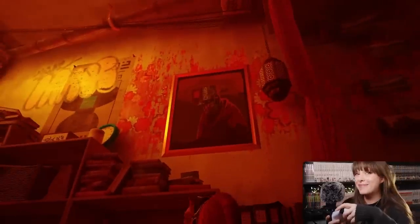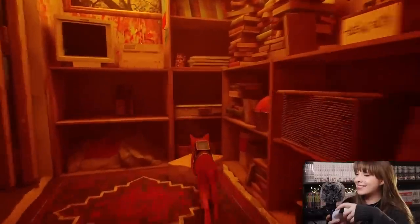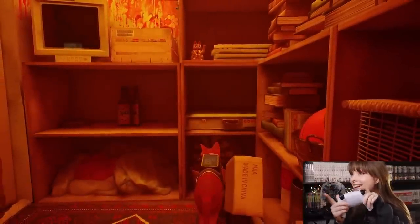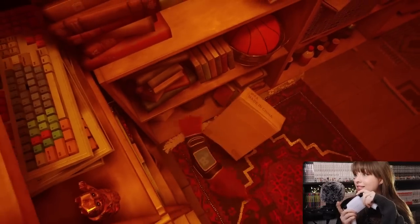There's another nice picture of a robot. Very nice. Oh, there's a tiny little Clicky cat statue right up there. Really cute. That says made in France. Made in China. Oh, that box says made in France and made in China. That's weird.